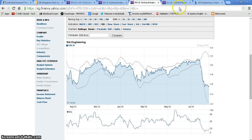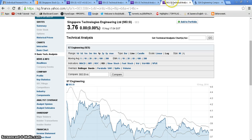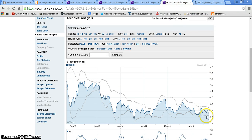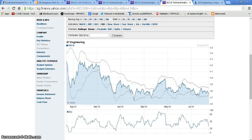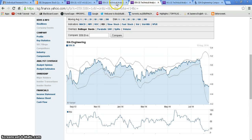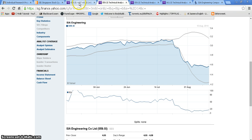Here is about 5 point something. Lowest is about 4.6. Here is about 3 point something. So I will actually invest all my money in SIA Engineering because it's more famous. The price has just hit a low, and I would actually see it going up in the future. So as a threat, I wouldn't really consider this as a threat, although it is one of its closest competitors. So yeah, I will consider investing my money in SIA Engineering.